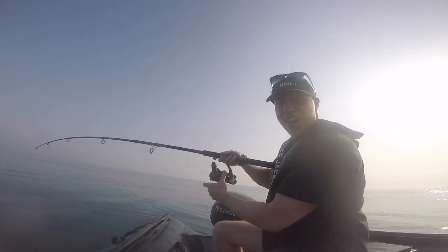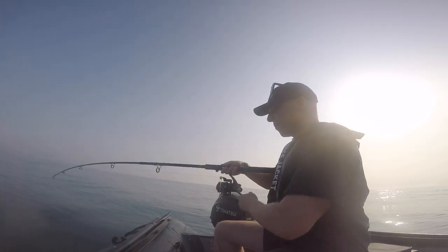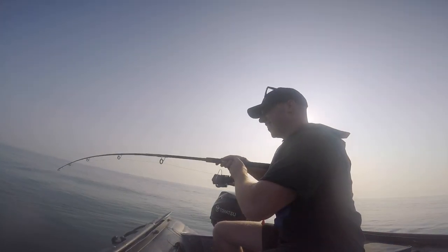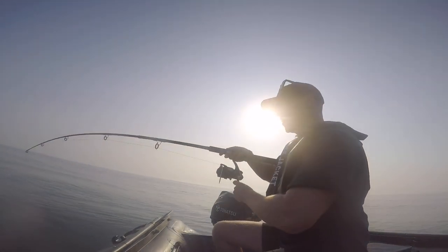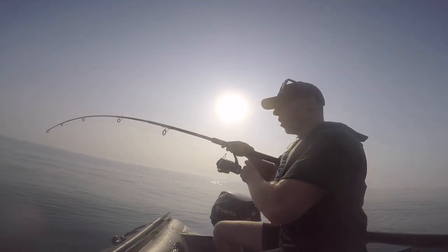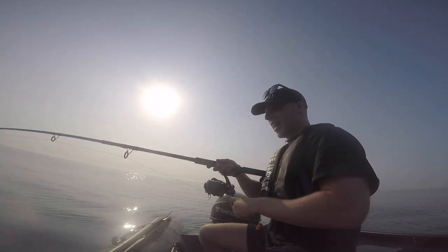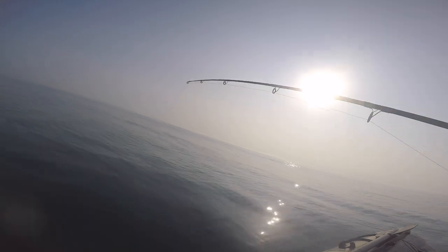Whoa! This is on a 500 gram class boat rod as well, 80 pound braid, and it's pulling like a donkey. Here we go. Oh, yes. Put on a massive lead head so I can feel the bottom. That is what it's about. This is a big hook as well, so I'm not too worried about it coming up. Well, let's not speak too soon. Come on, be a big cod.